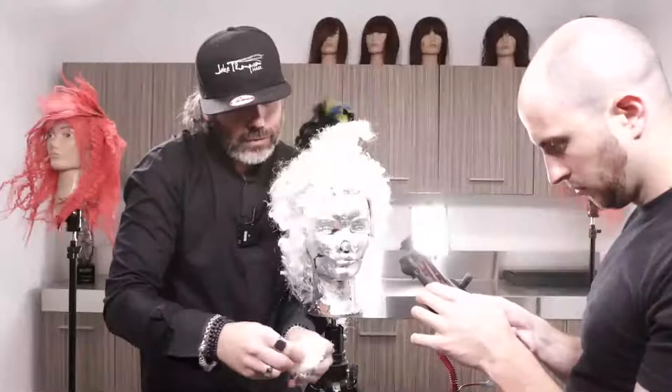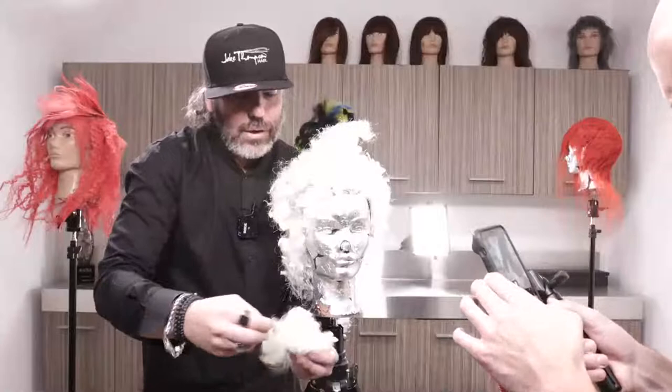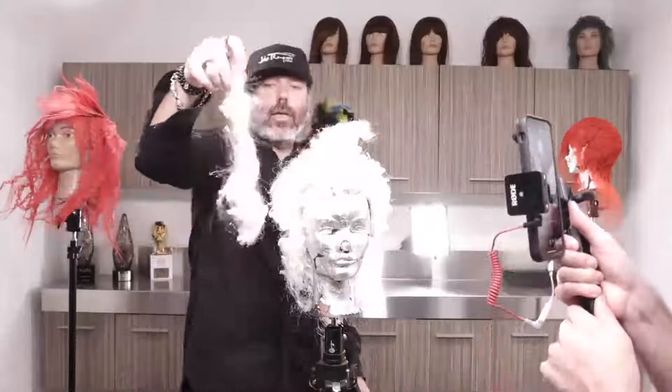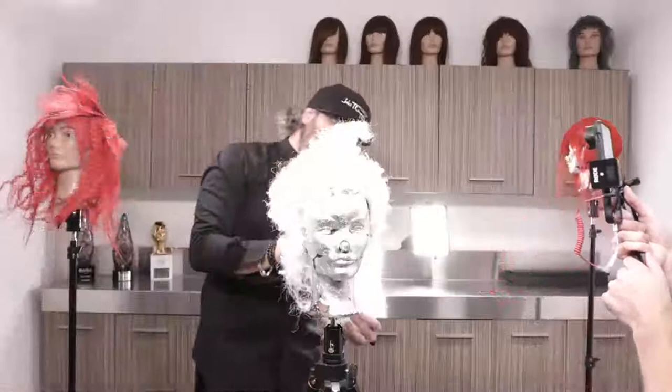And so you can now build this piece that is like this frothy piece, like so. And so you've got all this different texture kind of running through there. So when I go in here, I can start to build.